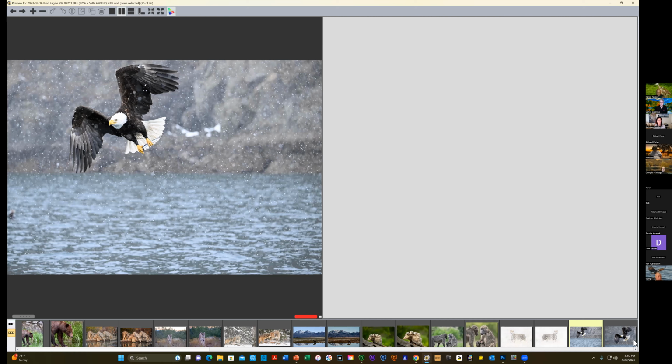The processed image, obviously this eagle was flying out of frame, so I don't want that. I also didn't really like the snow that was on the rocks in the background. I thought that was a little distracting. And if you haven't photographed eagles out in this kind of environment, the biggest challenge with photographing eagles is not blowing out their head and tail. And so I am employing exposure compensation changes on the fly throughout the day. And when I bring a group to Alaska, I'm always calling out what is my current exposure compensation.